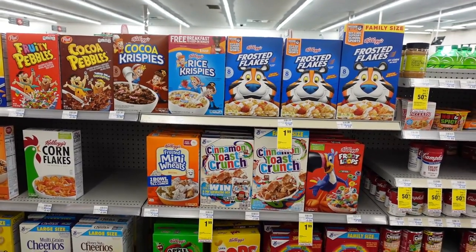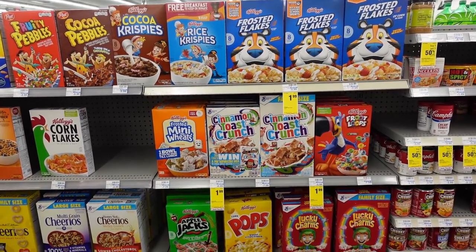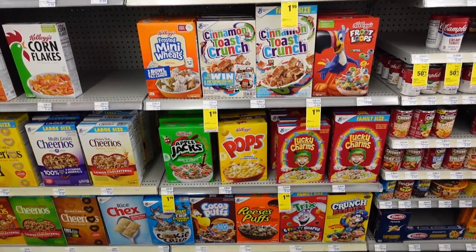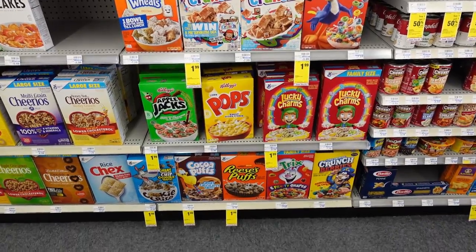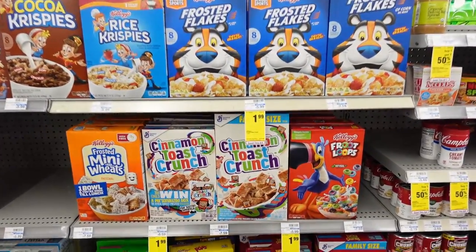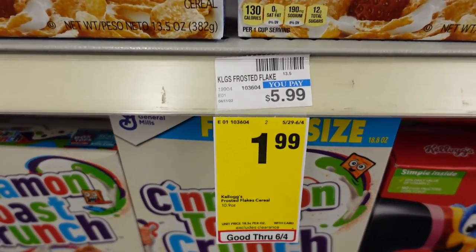This is a super, super easy deal at CVS this week if you have any of those great coupons for like $2 off when you spend maybe $8 on food or breakfast items. I have one that says $2 off when you spend $8 on breakfast items. So I said, why not come over here to things like Frosted Flakes, of course.